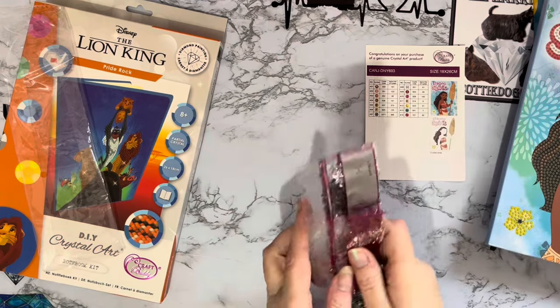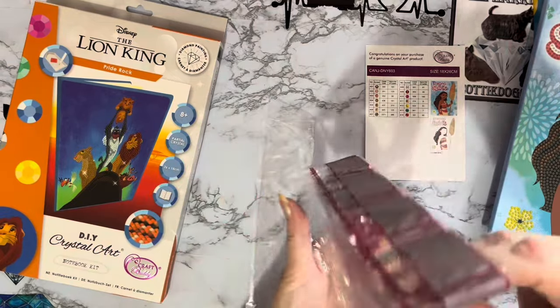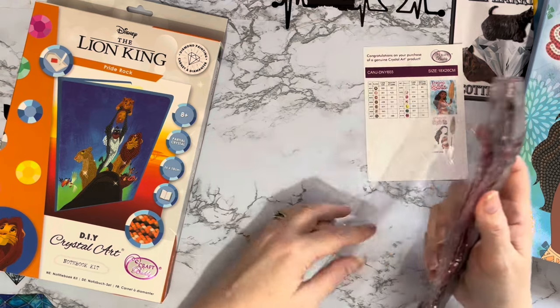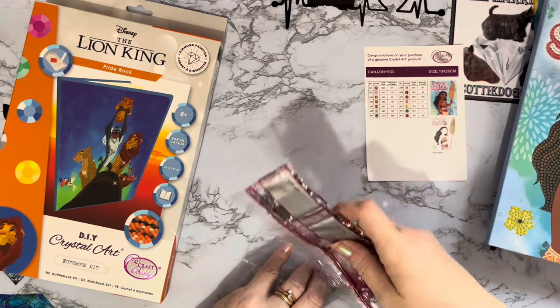You always get plenty of gems as well. You do always have extras left over with your Craft Buddy kit. It used to be 30% I think you got extra, but I think you get at least 10% now, something like that. They have cut down a little bit on them, which is fair enough.